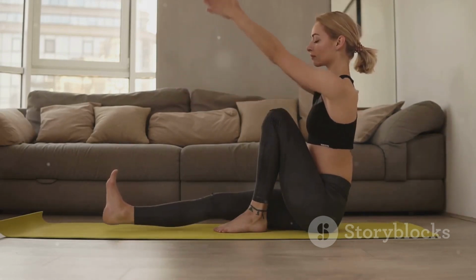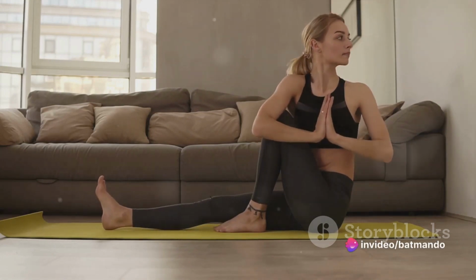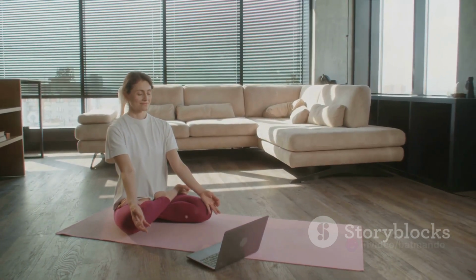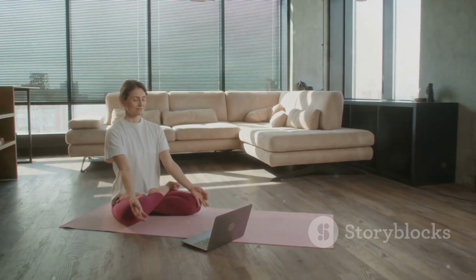Running only needs a good pair of shoes and a path. And there are countless free online workout videos available for any fitness level. So there you have it. Exercise is an affordable, effective way to practice self-care. So get moving. And remember, you don't need a gym membership to stay active.